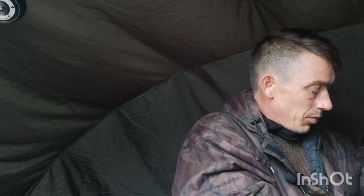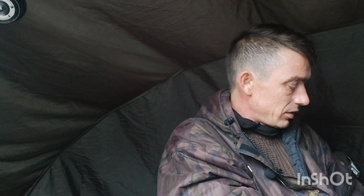Put that on there, scissors, snip. Put your PVA away so you don't come in with wet hands and knacker it all up. I've done that before, more than once. Right.